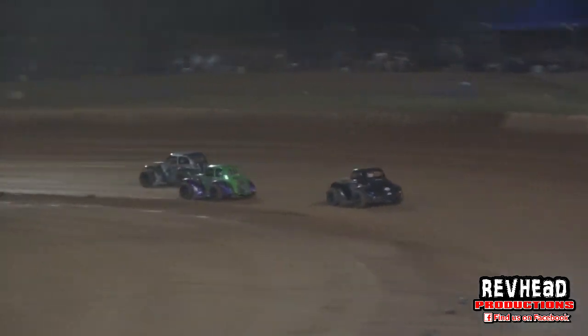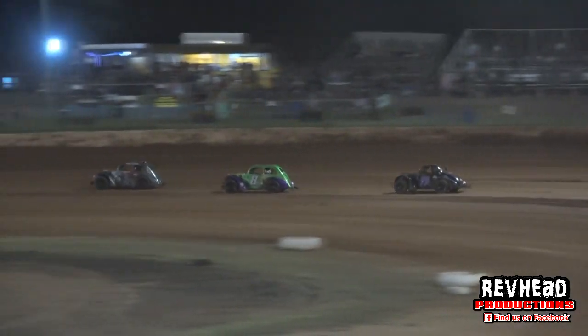But Brad, how about this battle for 4th, 5th, 6th and 7th? That's Brownsy, Creppen, Tompkins and Turvey, the 53, looking to get around the outside of Tompkins. This is going to be a good battle.